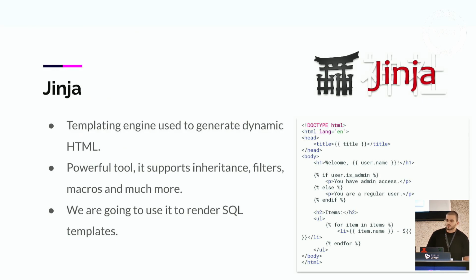And that's when we found Jinja. For those of you who don't know, Jinja is a templating engine usually used to generate dynamic HTML. Over here on the right side, you can see an example of a simple HTML template, and it's using a few operations that Jinja provides, like the conditional blocks, the for loop, etc.